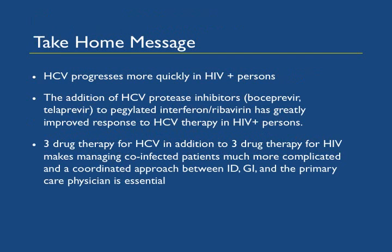The take-home message is the following, I think. HCV progresses more quickly in HIV patients, and therefore it's very important to try and get a hold of this disease. And now that we have a medication regimen that clears this disease in 60 to 70% of HCV co-infected patients, I think we may be treating many more of these. The addition of hepatitis C protease inhibitors, boceprevir and telaprevir, to pegylated interferon and ribavirin has greatly improved the response, and so we are looking forward to trying to eradicate hepatitis C in some of our HIV population.